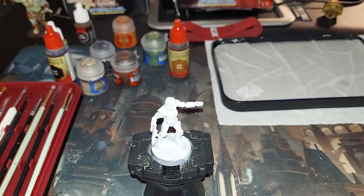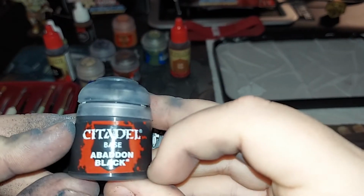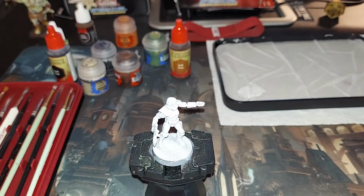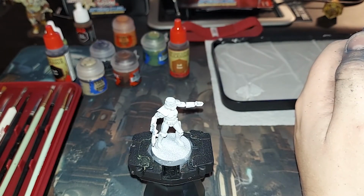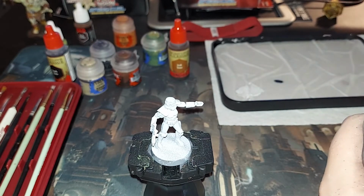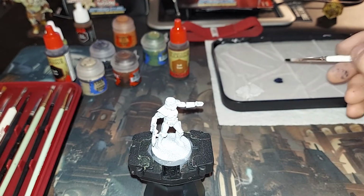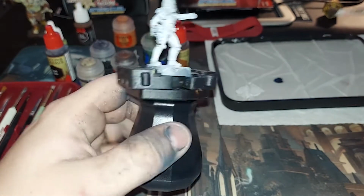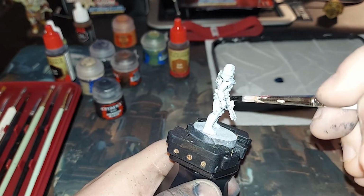We're going to be using the Abaddon Black today, also from Citadel. We don't need too much here. Just grab a piece, put it right here, and we're going to go ahead and paint both guns on both models.